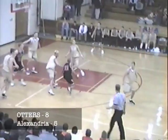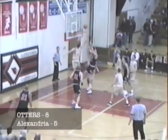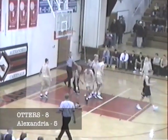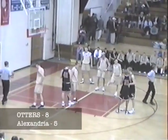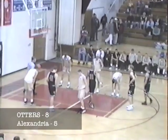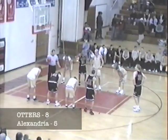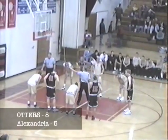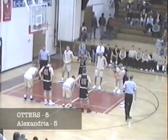Left side, Newbie Ross drives into the lane, goes to the right side to Salmi, gives it off to Craigmile, no good. Rebound by Sieve is no good. And he got fouled. He'll shoot a pair at the line. Adam Sieve for Alexandria. Shoot 2 free throws. Excellent move by Eric Salmi to make penetration. The pass was almost too quick for Craigmile. He didn't get a real good look at the backboard. But Sieve was right there, Johnny, on the spot with the rebound.